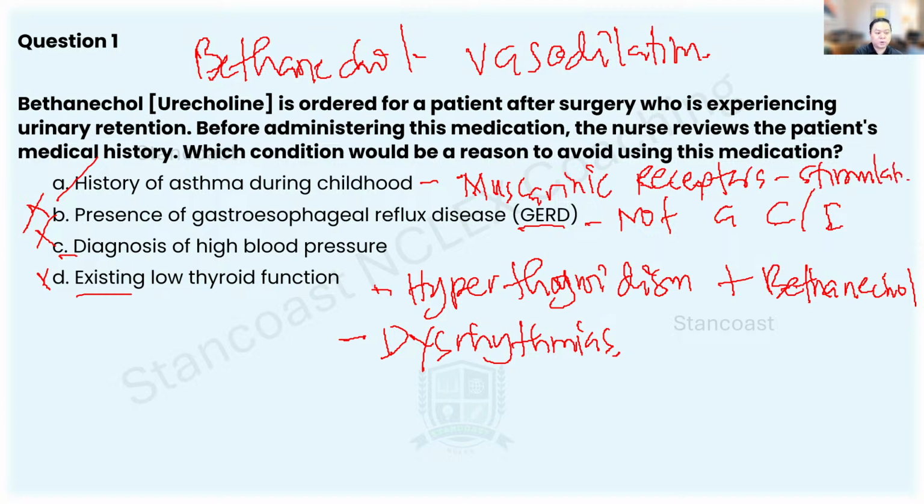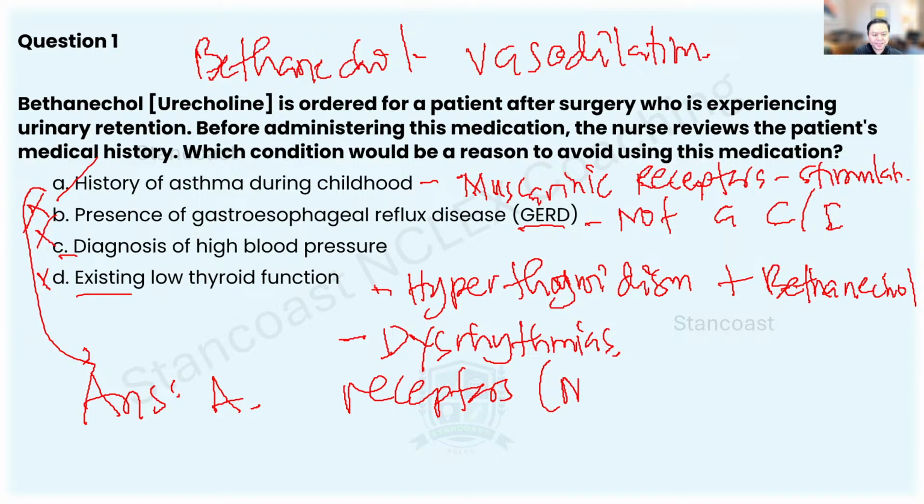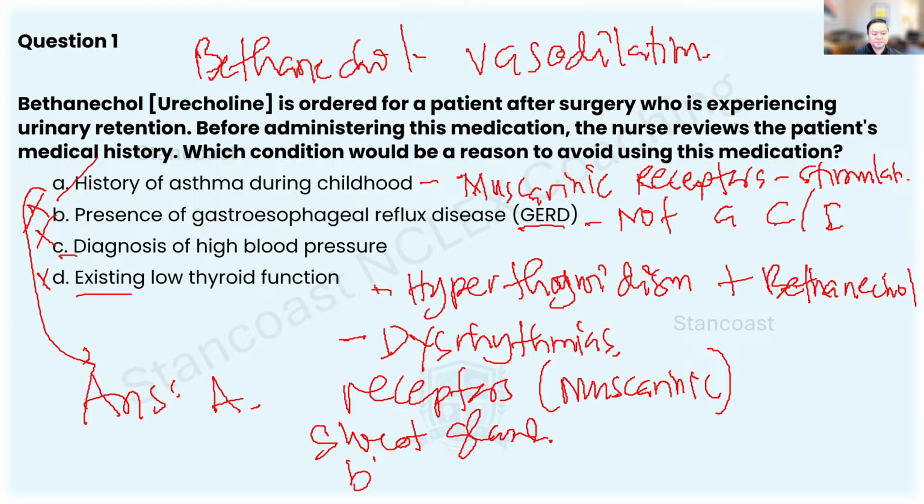So this would be our contraindication for this medication. So take note, guys, about the muscarinic receptors. I don't know if you still recall those receptor locations. Well, the following are the sweat glands. Please take note. Specifically, muscarinic receptors. These include your sweat glands. We also have the blood vessels. And the other organs of the body that is regulated by the parasympathetic nervous system.